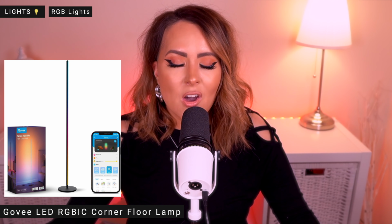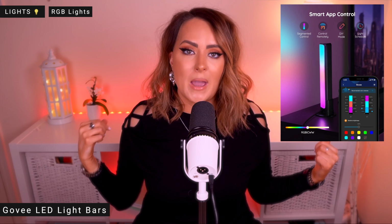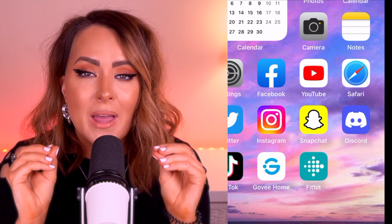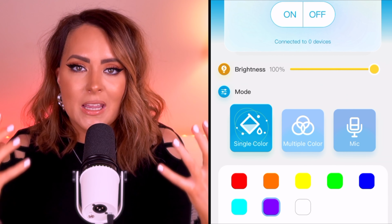I also would very much recommend considering investing in the Lighti floor LED lamps as well. They are beautiful and they can really transform a shot. I've also used their light bars, which I actually now have in my other room. They are beautiful to have, especially if you're trying to light up different corners of your background. Best thing about the Lighti products is you can use a really simple app to connect all the lights together and to create a lighting experience.